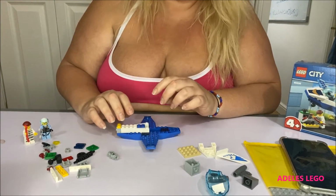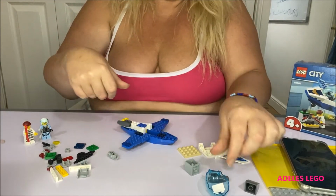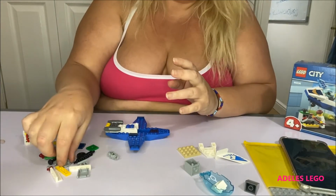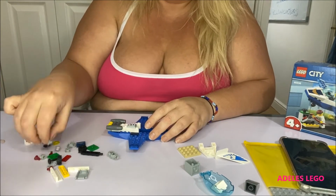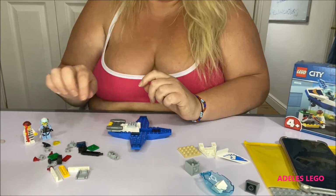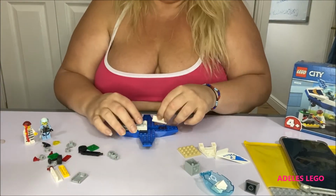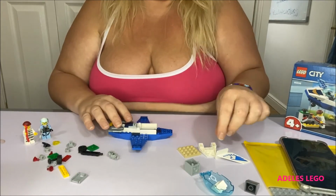I think it helps that the actual aeroplane's built. I really do think that helps. It doesn't look as daunting because a lot of the big pieces are built for you. I can still make a mess of it, don't worry. I have no confidence in myself building Lego some days. But it's good because then I can show you how not to do it.